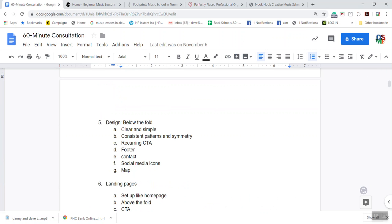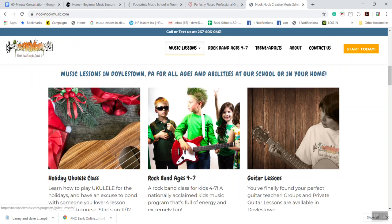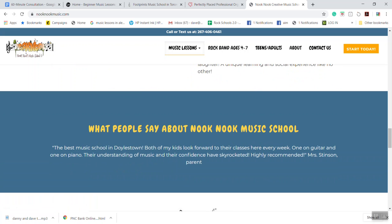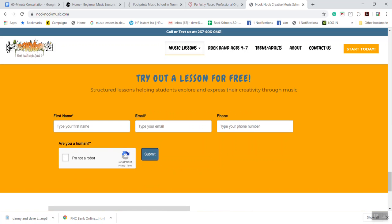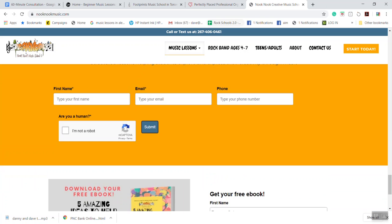Okay, so let's look at design below the fold. Was it clear and simple? Consistent symmetric patterns. Does your call to action reoccur? Let's look at your footer and your contact forms. Just looking here, very symmetric. So she's going for this square pattern here, minimal text, lots of pictures, testimonials, which is good. That's public or social proof. 3 easy steps. And then try out a free lesson, and then there's the offer, the call to action, and there's this footer with address, hours, and social media stuff.